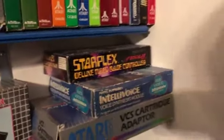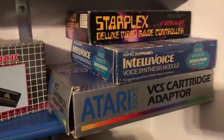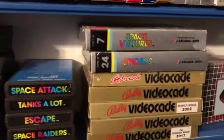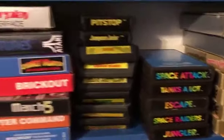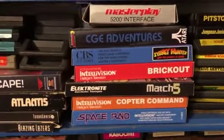Some random box stuff here. You can play the VCS, your 2600 on your 5200. You can play games on it if you'd like. Astrocade and Arcadia 2001 stuff there. ColecoVision games, some pretty rare ones there. Some homebrew stuff.